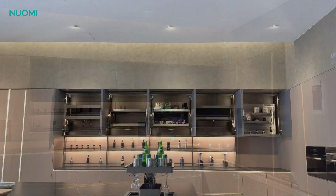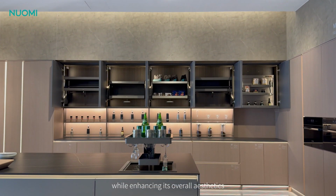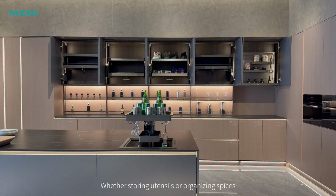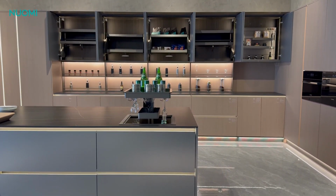The kitchen is the center of home life, and an efficient, tidy kitchen makes cooking a pleasure. A powerful wall cabinet design can maximize your kitchen space while enhancing its overall aesthetics. Whether storing utensils or organizing spices, a wall cabinet is an indispensable helper.